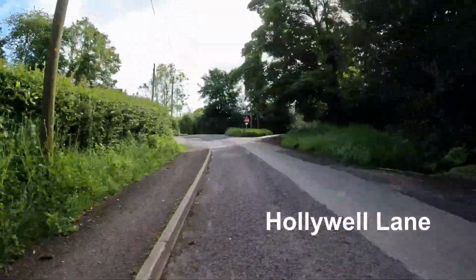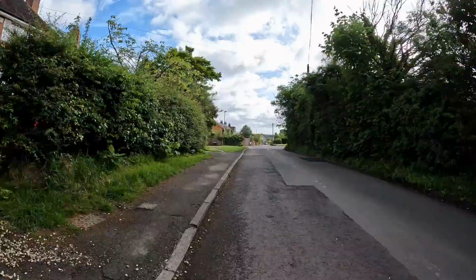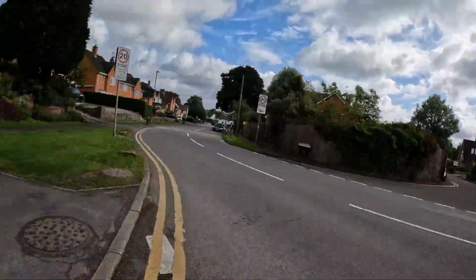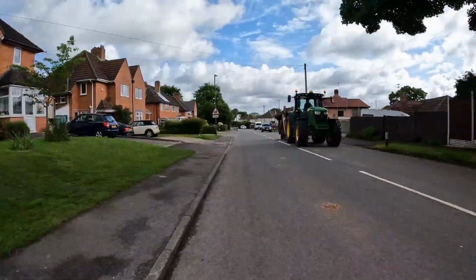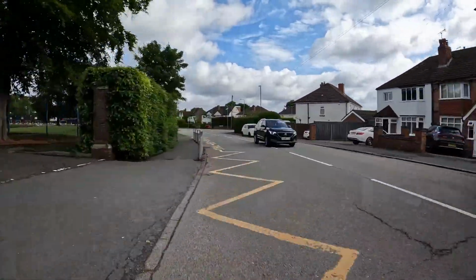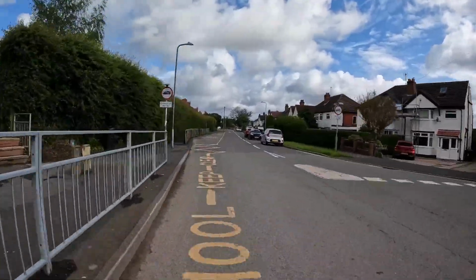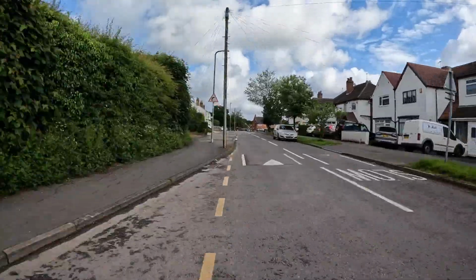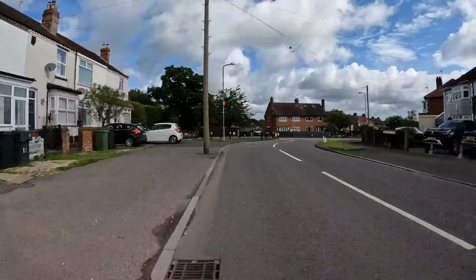Bonus points for anyone that can work out the point where I actually got off the bike and walked. In my defence, I think I was recovering from illness when I filmed this video. But it's bloody steep. But now we're into Rubery, and we took a left back there onto School Lane, and now I'm not sure whether this bit's actually classed as Worcestershire or whether it's Birmingham. But for all intents and purposes, we're on the very edge of Birmingham now.